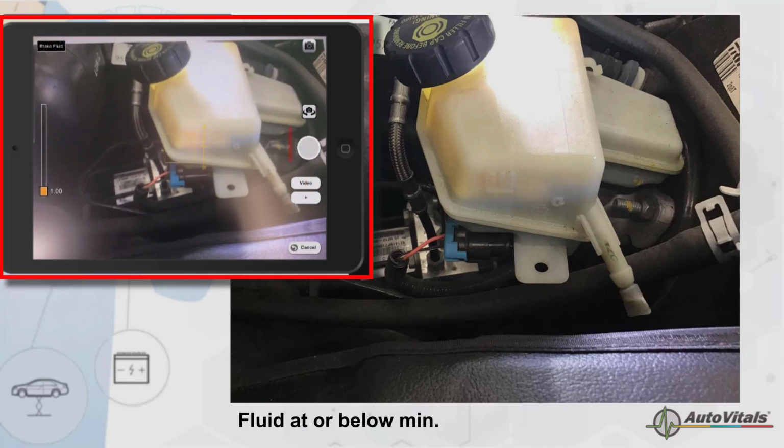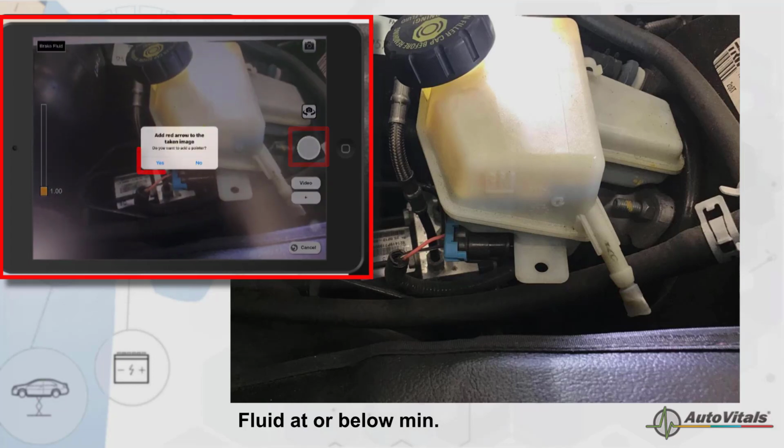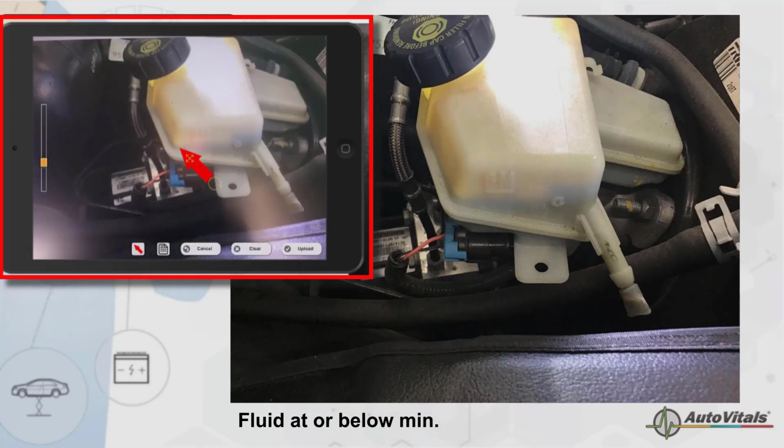I'm going to focus on the master cylinder. I'm going to take a picture. I'm going to say, yes, I want to add a red arrow. I'm going to take that arrow and take the point, and I'm going to point right at the fluid level. I'm going to rotate it around. And then I'm going to tap on the notepad right to the right of the red arrow and put a description here in words the customer can understand.